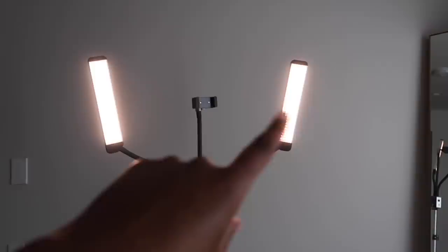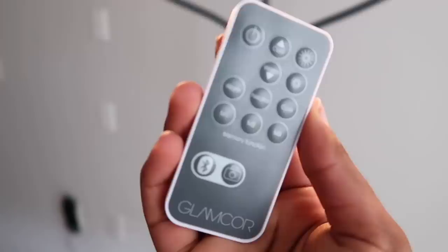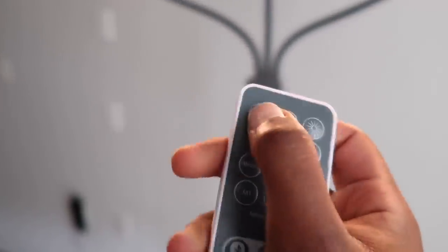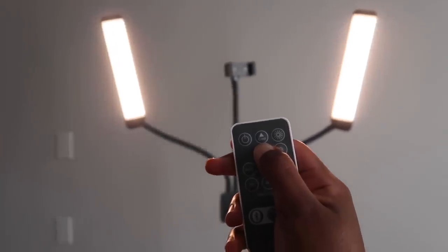So you have the two lights and you can actually control it by a remote. So this is what the remote looks like. Basically you can turn it on or off. You can make it more cool or warm. I wanted to make it more warm, so you just press down on that. So now it's super warm. And then you can make it really cool.